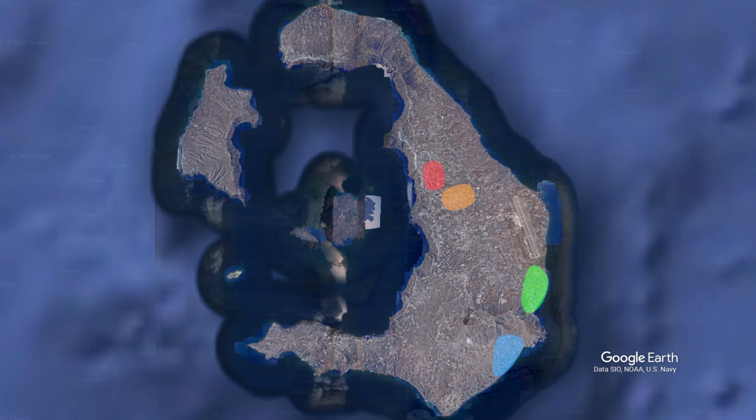Alright, Santorini's budget hotels, here we go. Like I did in my other videos about hotels, the prices I'm gonna show you are the ones for July and August. So if you're coming during the shoulder season, you are gonna find cheaper prices than this. Alright, budget hotels are mainly located in 4 areas.